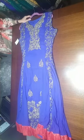Once again, I'm in Beaufort, Georgia. I'm a USA seller. Shipping is available anywhere. Not a big deal. I'm an eBay seller. I can ship it from anywhere, guys.